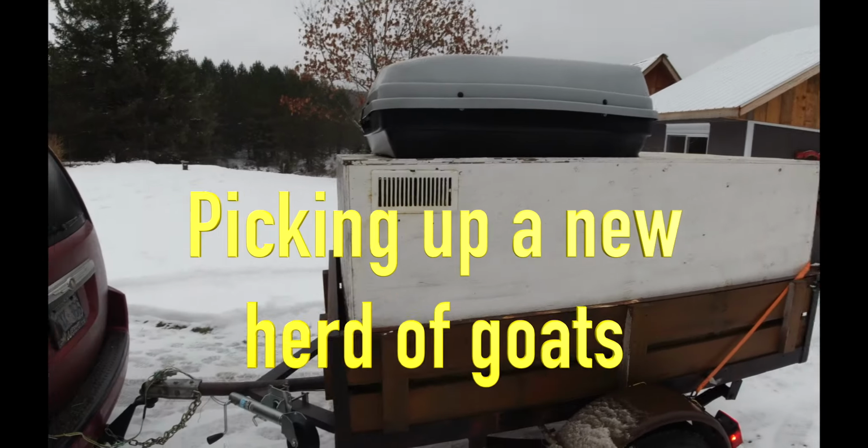How's everyone doing today? Today was road trip day. We came up to a lady that's selling her farm and selling her goats. So my girlfriend's come up to pick up the goats. She got a really good deal on the goats and hay and everything that comes with it.